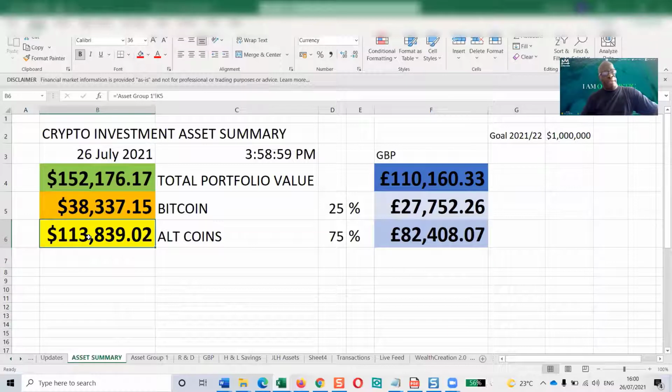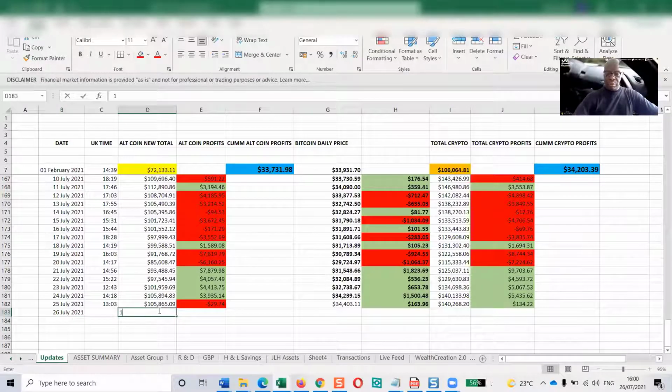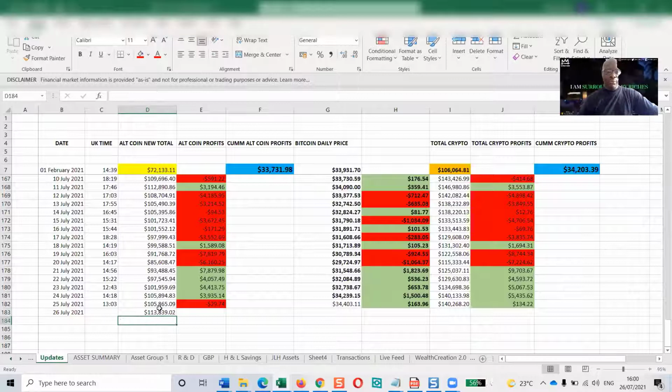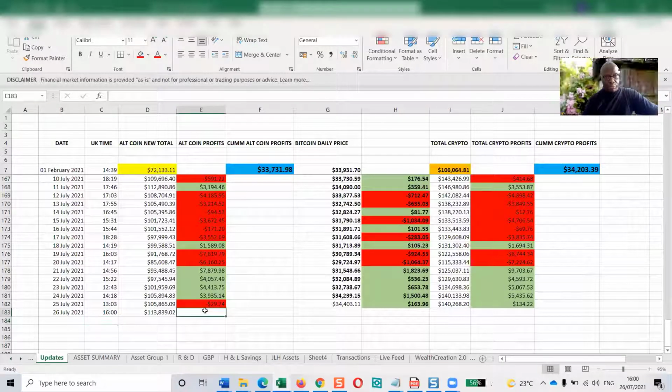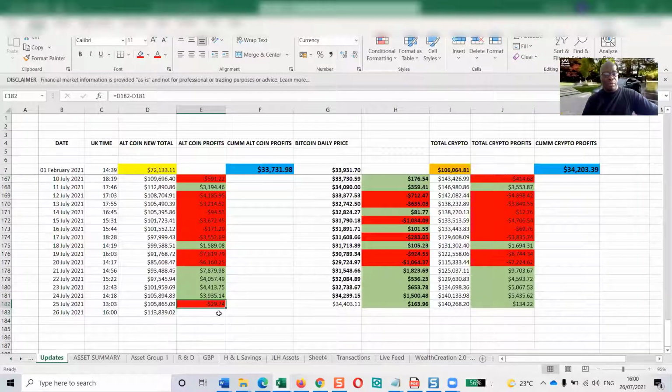So I'm going to take this figure here, 113,839.02. The time there is the time in the UK, 4 o'clock exactly. Let me make sure I got this figure right: 113,839.02. This is updated every 10 minutes or so, so let's do it before it changes.